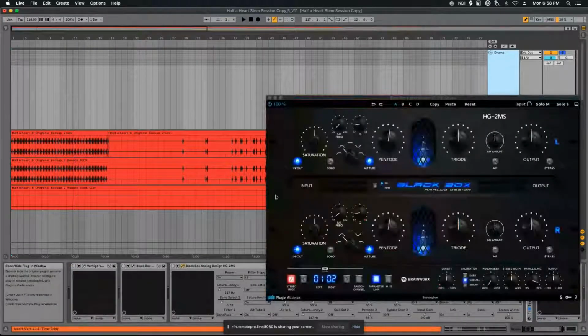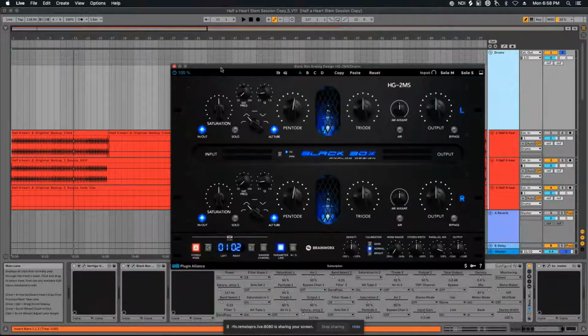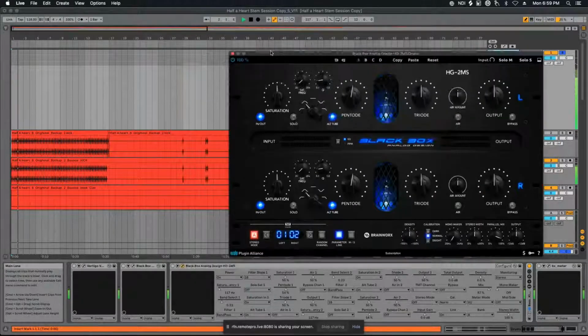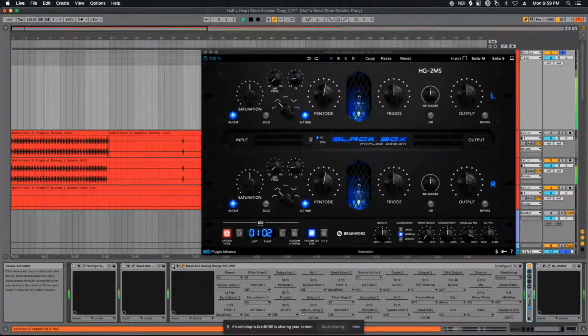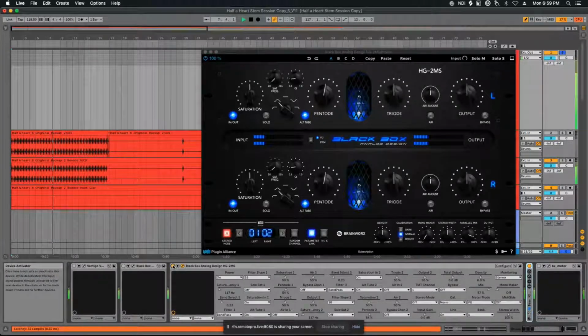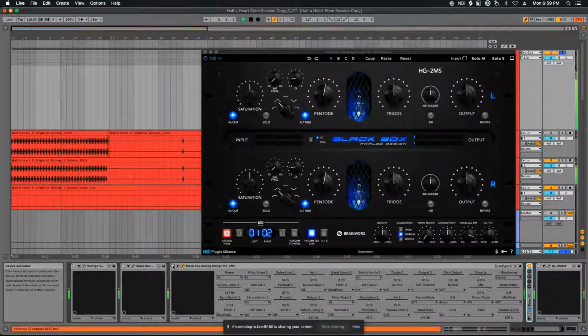Right here I have this black box. It's a magical black box. It's a saturator, a tube saturation machine. I just call it magic. It's pretty wild what this thing does. So let's play. Without it, with it, without, with, without.